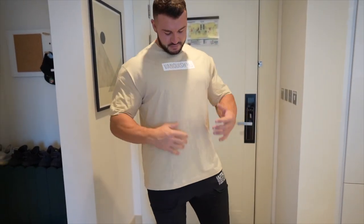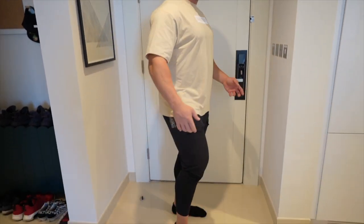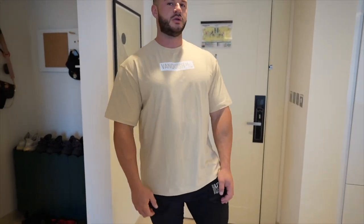Oversized t-shirt, like I said, baggy, fits really nice. Again, smart, look really good with these trousers. Still stretchy, not that you need any more stretch. It just feels really nice, you know, it looks good, it's very chill.